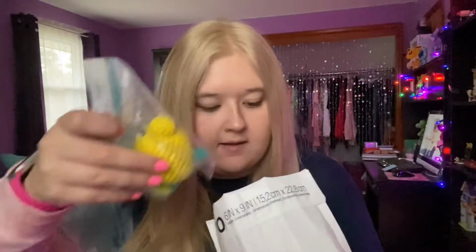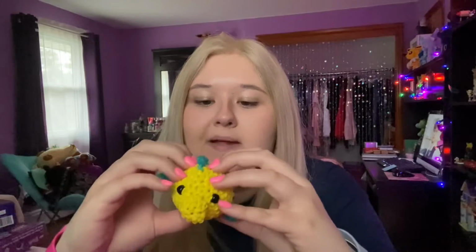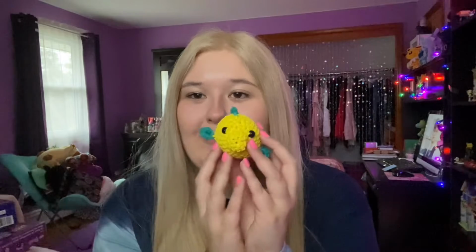Okay. Look in the little package. I forgot what I actually ordered. Oh, okay. I got, gosh, what? It's the fish from the Little Mermaid. I can't think of the name, but I got this from Brandon, and it is so adorable. I bought all tsumtsums from everybody because I like tsumtsums, but I don't like making them. How adorable. Thank you, Brandon.